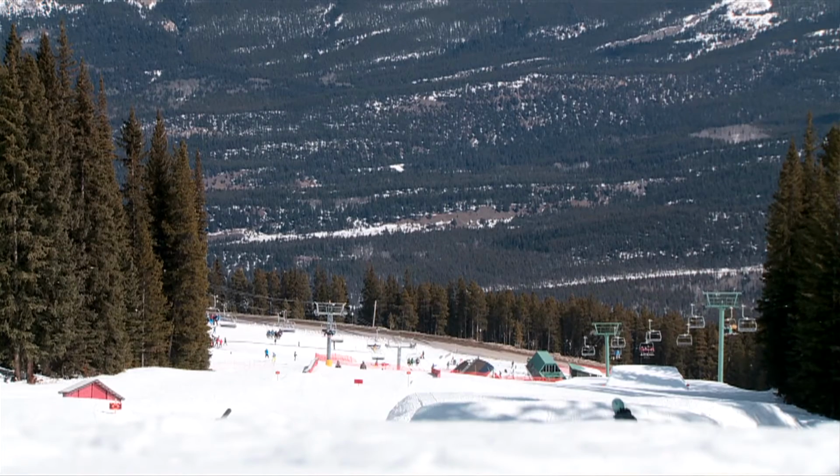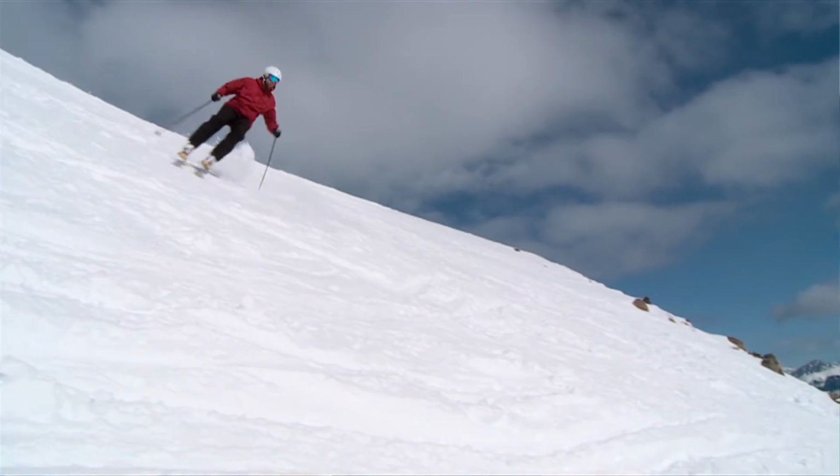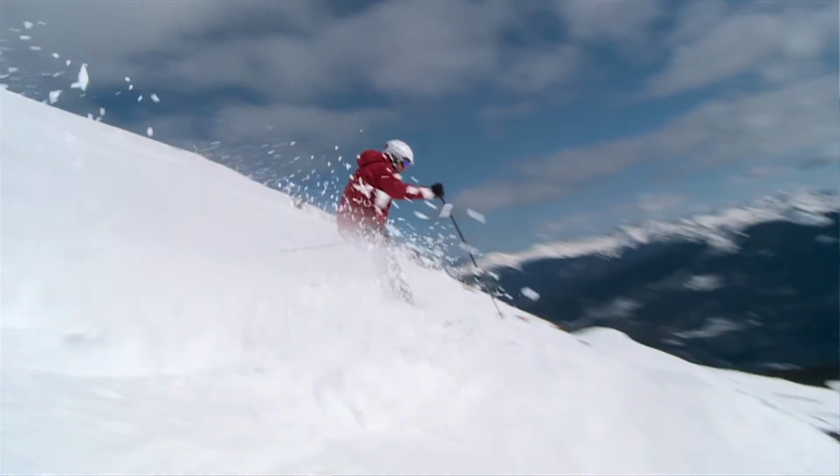This is our lift line cream ale. And this one's named after an old ski lift at Marmot Basin. A great thirst quencher after a day on the slopes.